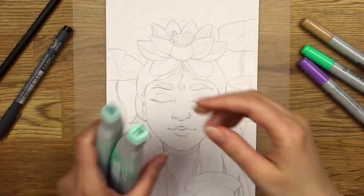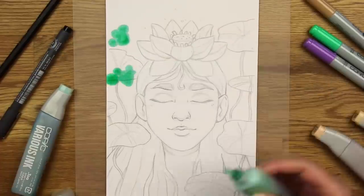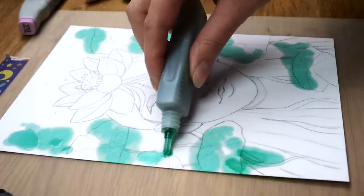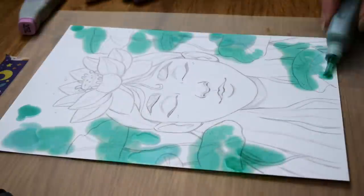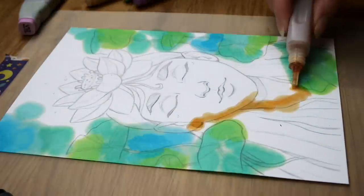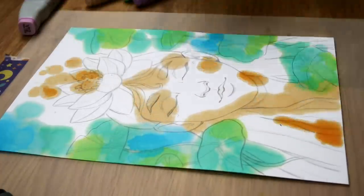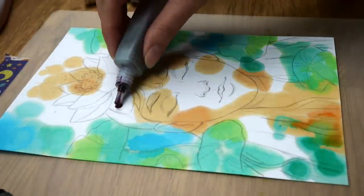As you have probably seen in some of my previous videos, I've been playing around and experimenting with alcohol inks by dripping the ink straight from the refill bottles onto the paper, creating different patterns. And I wanted to try it here too, by dripping ink all over the sketch. I'm trying to focus the different colors on different parts of the sketch, like beige on the face and skin, green and blue for the background, and purple on the flower on the head.